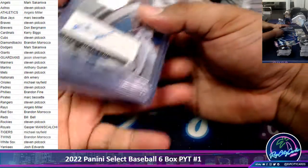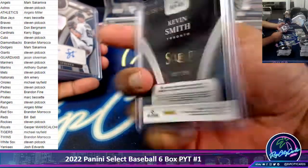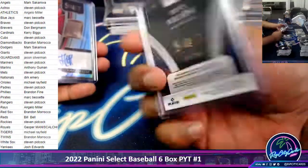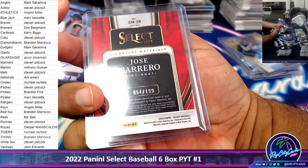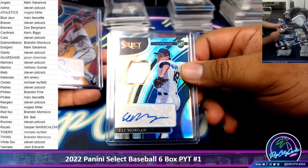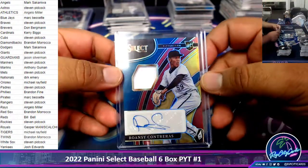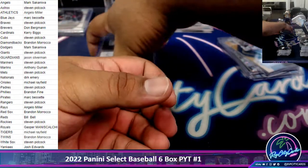And then our patch autos, we got De La Cruz, Marlins, 299. Smith, Blue Jays, 299. Strider, Braves, 299. Santillan, Reds, 199. Vilade, Rockies, 299. Barrero for the Reds, 199. Reds had a good break. Eli Morgan of the Guardians, RPA to 199. And Roansy Contreras to 99, Pirates. And that is the break.